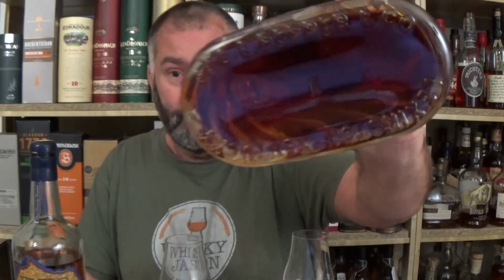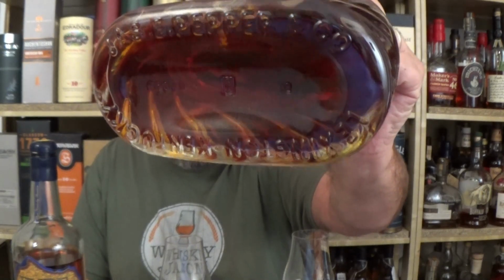All right, so even the bottom, they have here the Old Pepper. There's that information there. I think that was ingeniously done here. The little neck label here with that information with the batch number and so on.